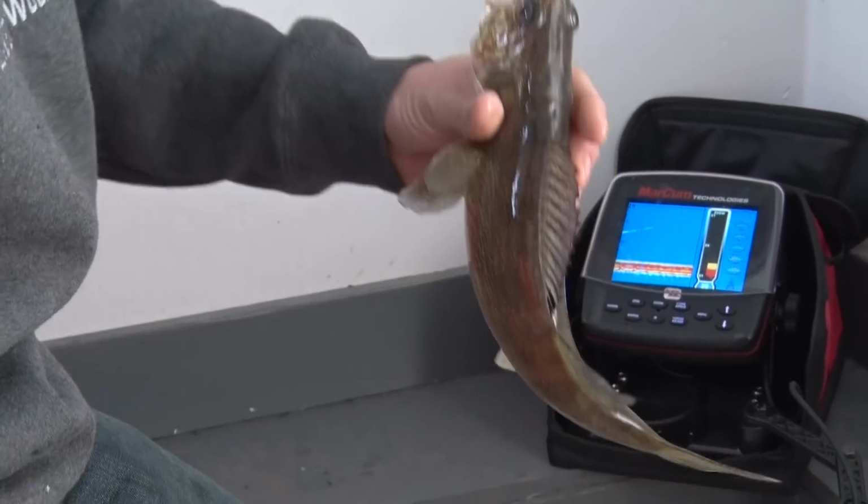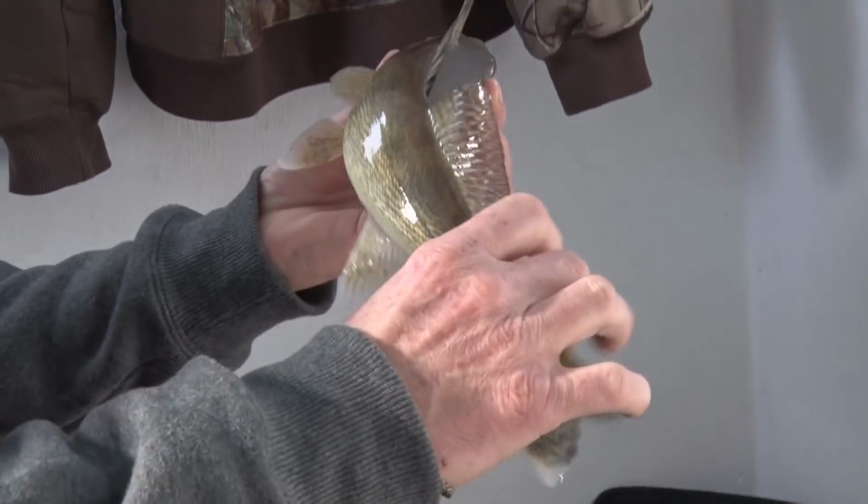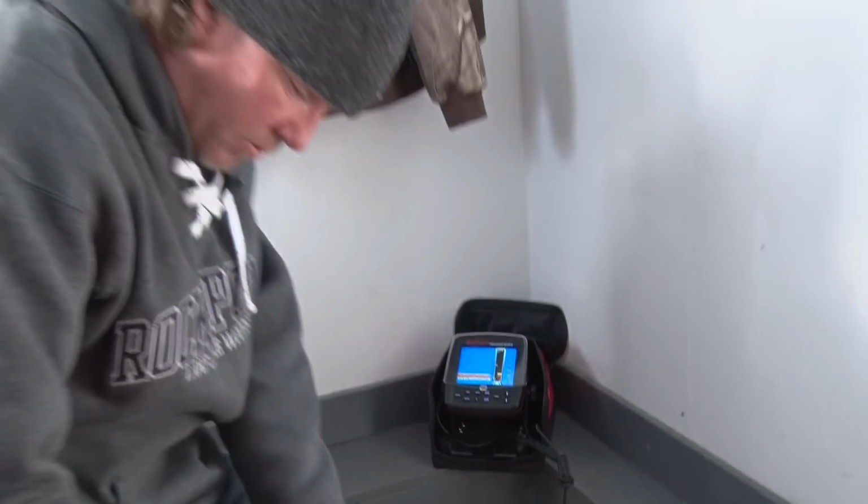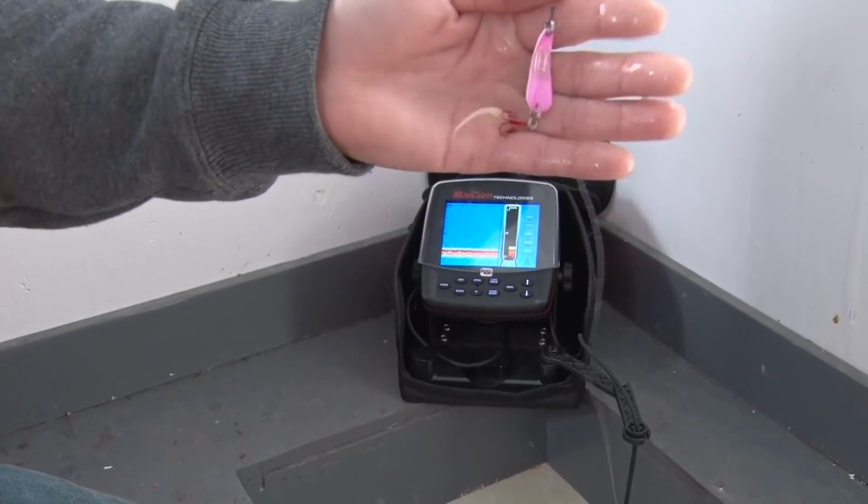Get him unhooked here. You know, walleye? Yeah, walleye. Nice. No, I put that trigger X on with the minnow head, and a minute later it hit.